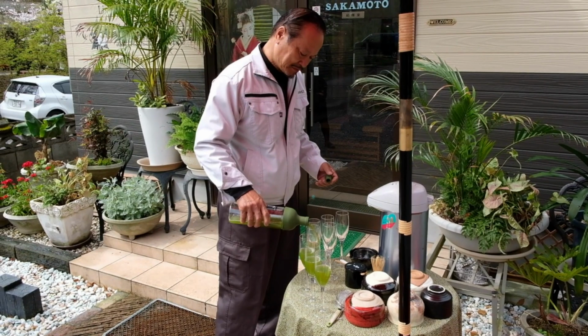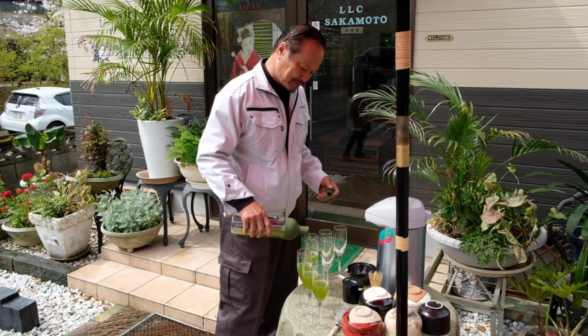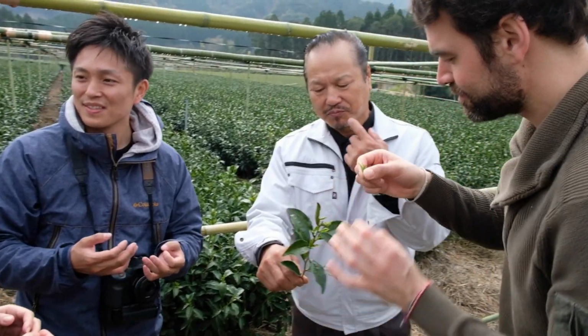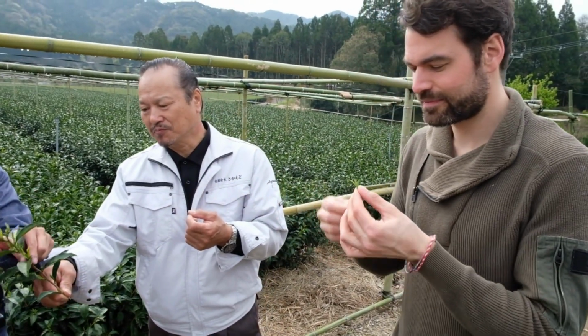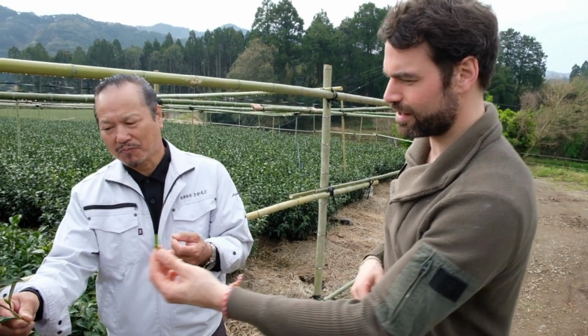Once you make the switch to loose leaf tea, you now have access to thousands of small tea farms all around the world. These farmers produce tea in very small quantities, and the taste is one of a kind. The subtlety and nuance you get from small batch teas is impossible to find in mass-produced tea bags.